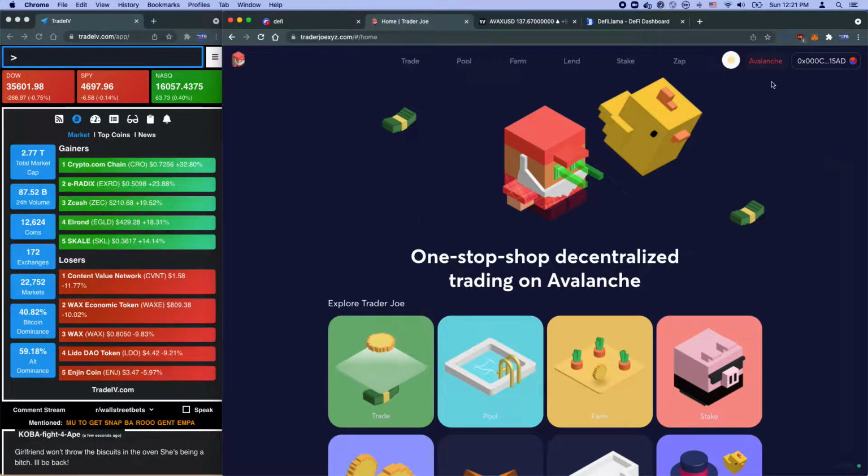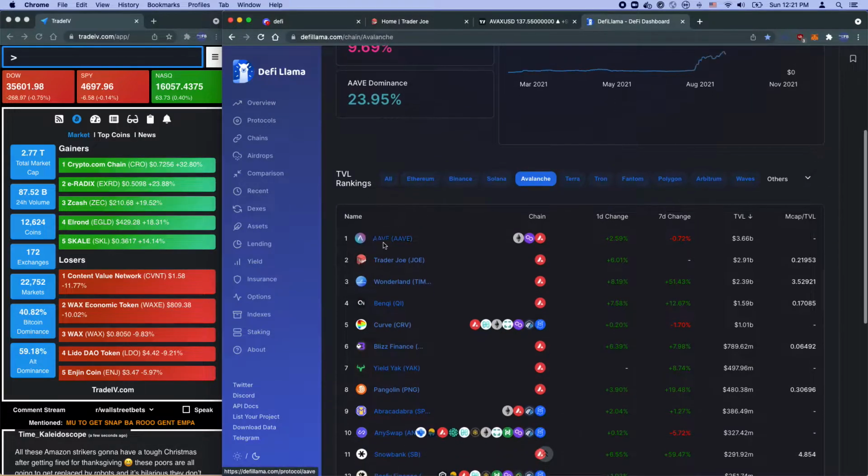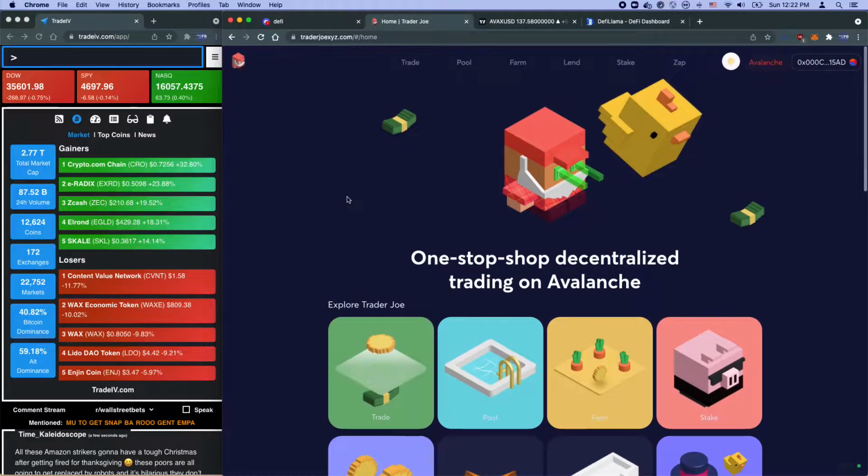Now, with Avalanche, somebody forked the code of Uniswap and put it on Avalanche. And they made a lot of modifications, a real nice new website, and they added a lot of new services to it. So it's actually more powerful and more fun than Uniswap. If you look at DeFi Llama and then click on Avalanche, Trader Joe is actually number 2 right now based on the TVL. So what is the TVL? TVL is the total value locked into the platform. That means people are putting $2.9 billion into Trader Joe right now just to provide service to other people.